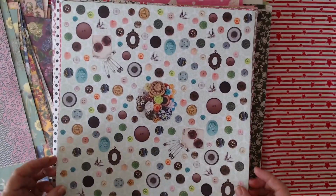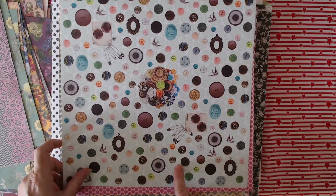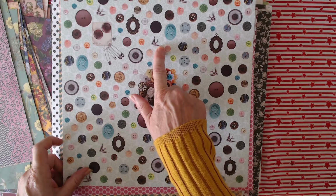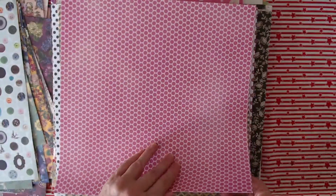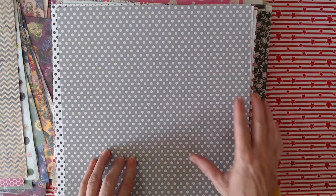Oh, look at this. Perfect for a sewing journal. Got lots of buttons everywhere. Some safety pins. Little, I don't know what you call them. They may be brads. And single-sided. Spots. I love spots. It's cardboard. Zigzags. Oh, that's very Mary Quant, isn't it, if they were bigger?